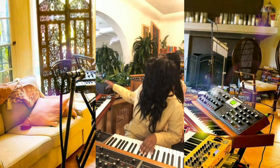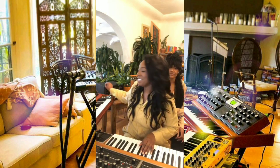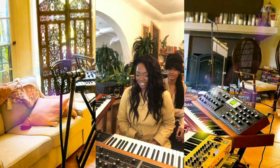Let's try something. This is the CR-78. It's from 1978. This is our most recent purchase, but we've been jamming with it for a while.